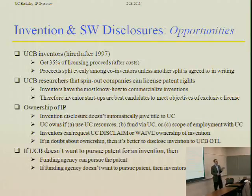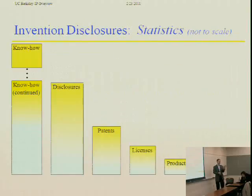if in a case where you submit an invention disclosure and we decide not to patent it, we can return it to you, and so you can do what you want with it. Often what we'll do is just ask the funding agency if they want the IP rights. Often the government agency will say no, and so then you can have rights to your patent.